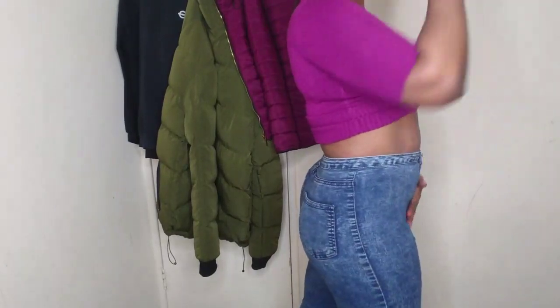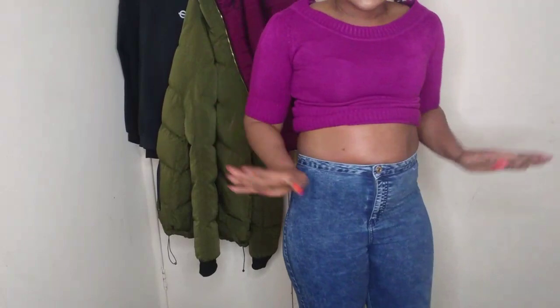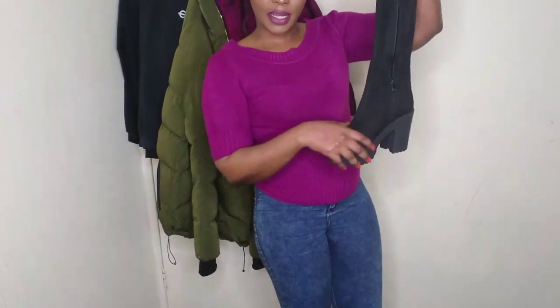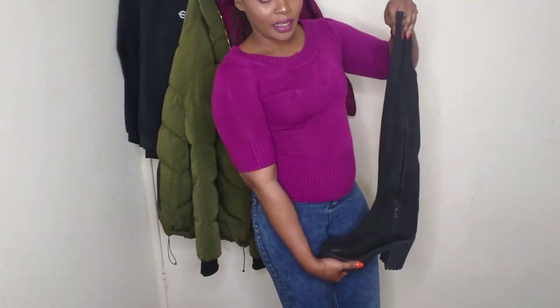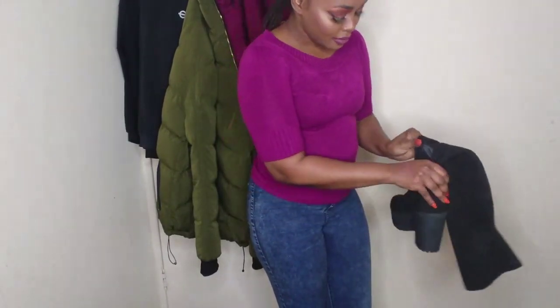Ooh, it's really, really nice, and it has 2 pockets, and the pockets at the front. So yeah, I really like this one, and you can style it up with anything. I'll be styling it with thigh high boots like these ones. I've got these ones right here. It's got nice chunky heels and it's very high. I think I got these from Public Desire.